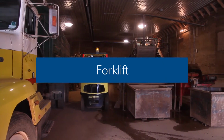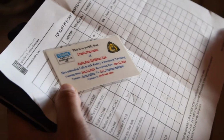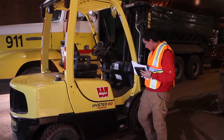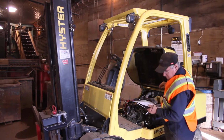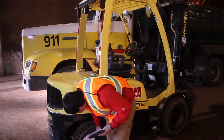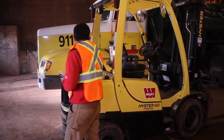Forklift. Before operating a forklift, it is important to obtain your forklift license from a certified instructor to ensure you are aware of how to operate a forklift properly. Before each shift, complete a safety inspection to make sure the forklift is in safe working condition. The inspection checklist should include things such as checking the tire pressure, checking to see if all lights are working, checking the backup alarm, checking the brakes, and checking the forks.